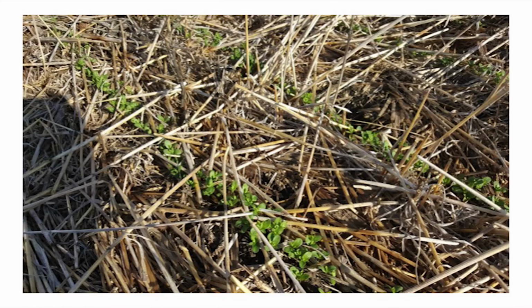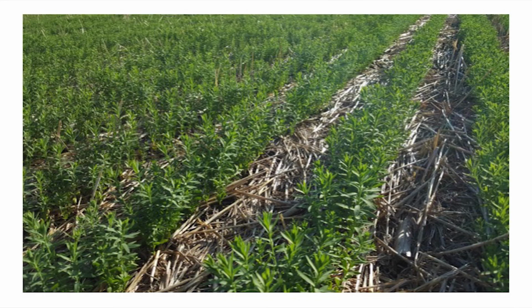So, here's just a picture of some flax seeded into the stubble. I just like to show these pictures because you can see that there's very little, if any, disturbance of the residue in the soil. It's seeded right through, coming up pretty well. This is the same field, just a little bit later on in the growing season. So as you can see, there's a lot of soil armor there. So we've accomplished that principle of soil health right away. And that helps keep whatever little bit of rain we do get, keeps the sun from drying that out really quickly.